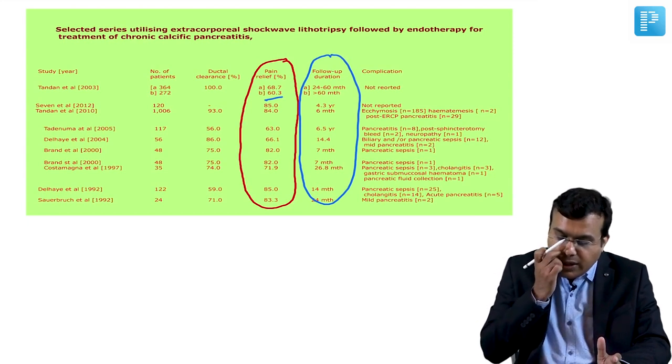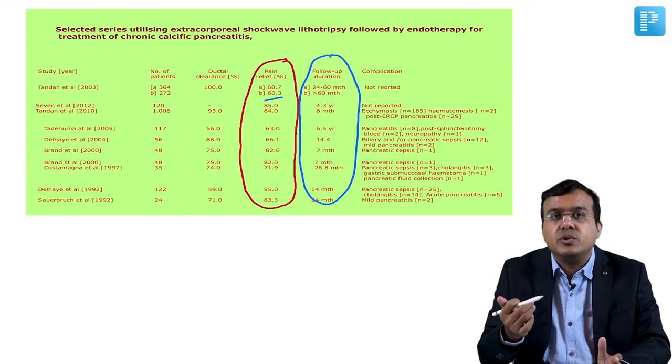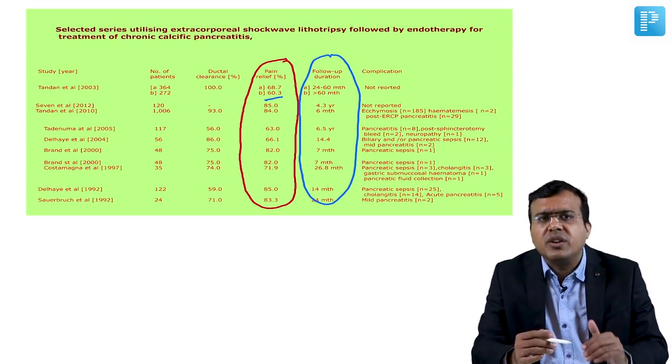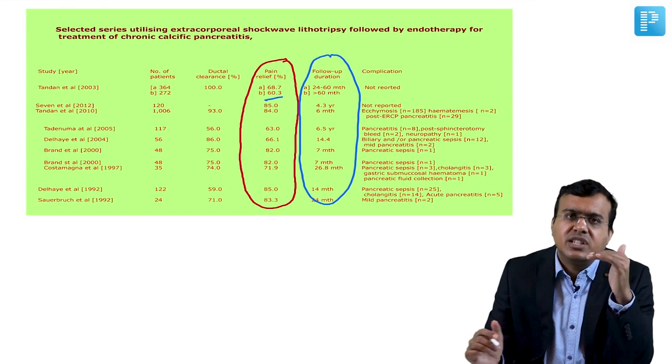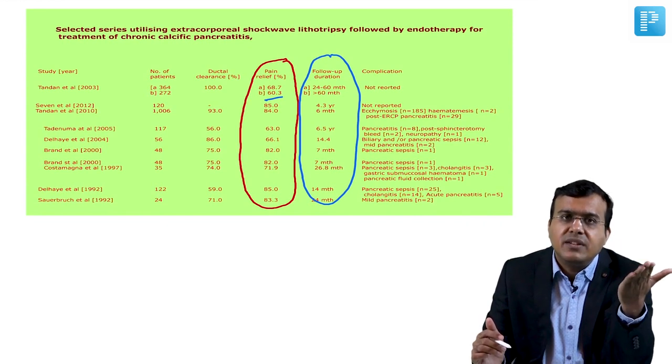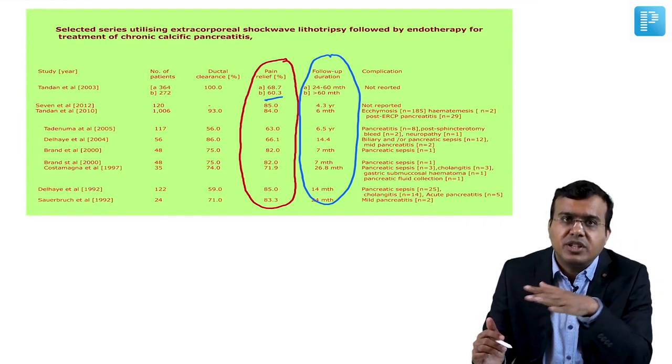So it can be one of the ways in which you treat chronic pancreatitis if the patient is not willing for surgery, or it could be one of the step-up approaches. Again, you just start with endotherapy. If you get a good pain relief, if patient is happy, patient is eating well, well and good. If there is no good pain relief even after endotherapy, then you can refer the patient to surgery.